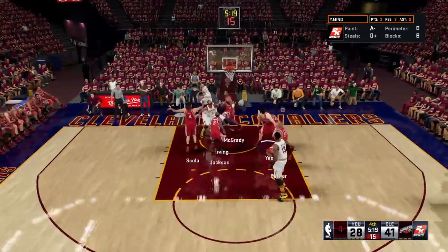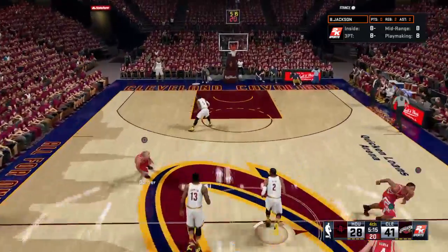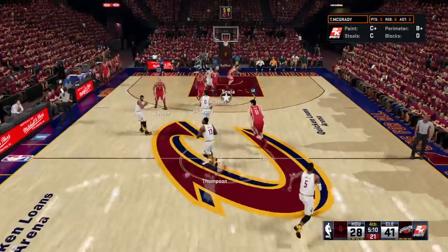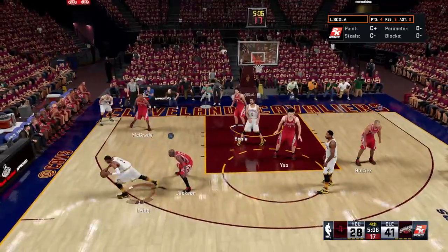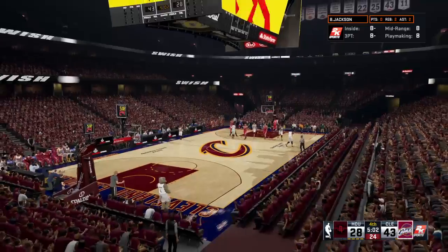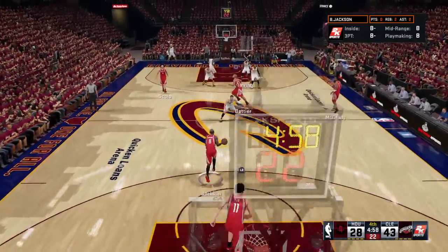Shot from the inbound. Rebounded by Jackson. Rockets trail by 13. The Hail Mary from beyond half court is off target. Irving with the ball. Guarded now by Jackson. And that one's good, Irving. Kevin, that's a really sweet stroke from Irving there. Rockets on offense.